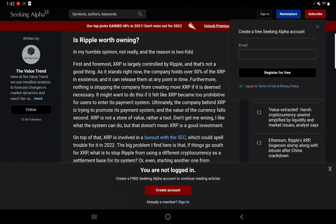But I think from a long position, it's absolutely incorrect here. First and foremost, XRP is largely controlled by Ripple, and that's not a good thing. As it stands right now, the company holds over 50% of the XRP in existence, and it can release them at any point in time.